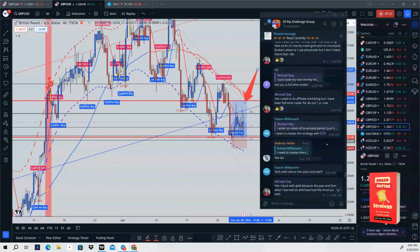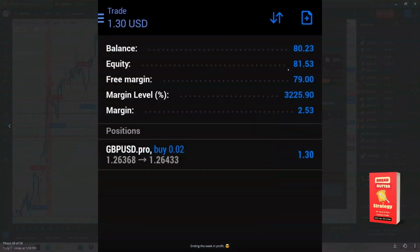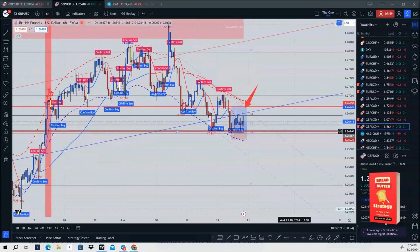I wind up ending the week in profit, as you guys can see. Balance is $80, floating at $1.30. Okay. So I did end the week in profit here on GU and GBP CAD. One of the things I have to do better is informing the group when I close and open trades. Sometimes I get busy with the family, so I'm not always able to do that. But I will try to do a little bit better with letting the group know when I open and close trades here. Okay.